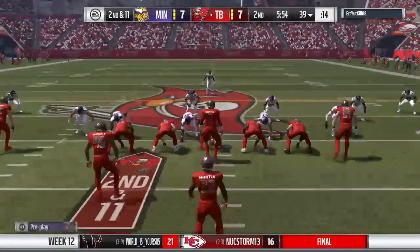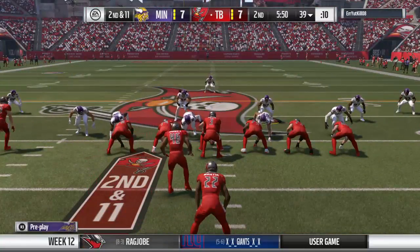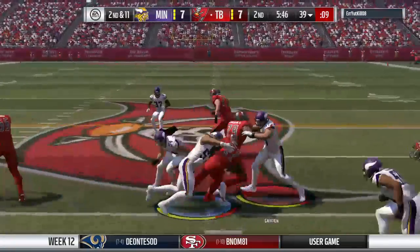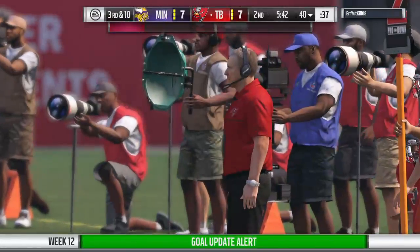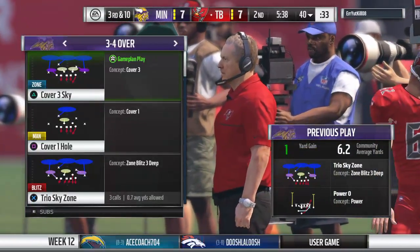Following the penalty, Martin. And a good swarm to the football defensively as they get him down at about the 40. A gain of a yard gets them back where they started. Now it's 3rd and 10.